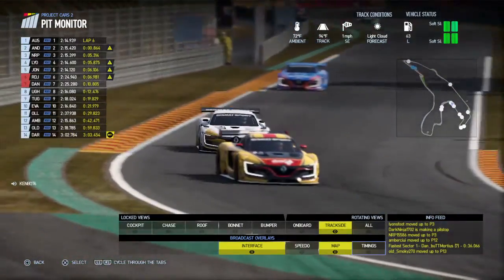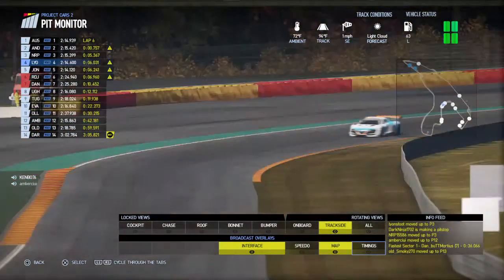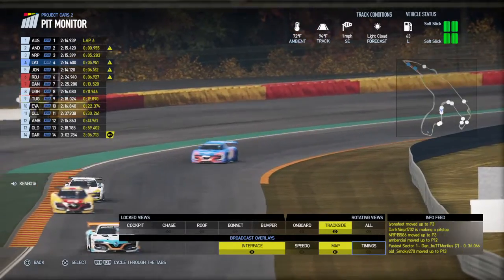It's going to happen one of these times. I swear to God, it's going to happen. I know it. I'm going to exit out of this game, so I don't like to go to that timings map. But anyway, ladies and gentlemen, back to the action here.